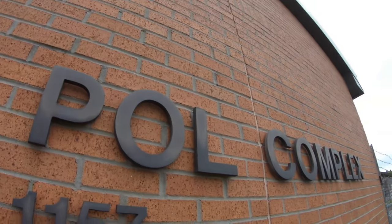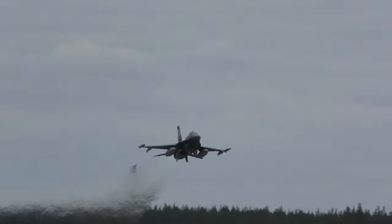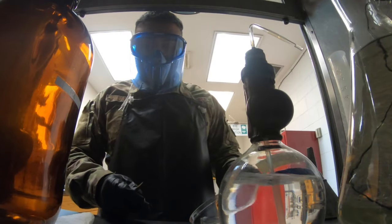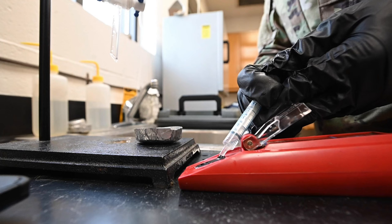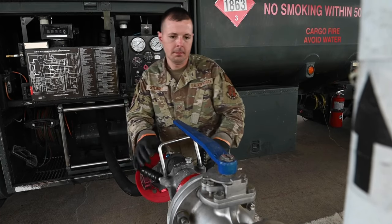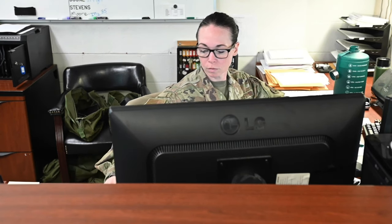POL stands for Petroleum, Oils, and Lubricants, and we essentially refuel all the aircraft on base. We drive refuel trucks. So a typical day for the POL shop would be us planning our day around the flying schedule. The lab would prep for any tests that they have that day, whether we have receipts coming in or they have to test any fuel trucks. And the accountant will do the account for the day and make sure all the sales transactions line up.